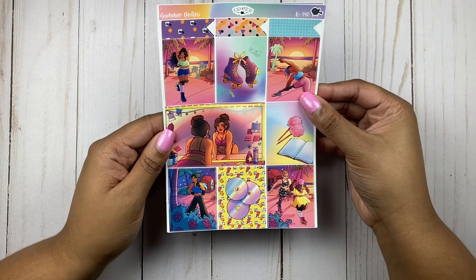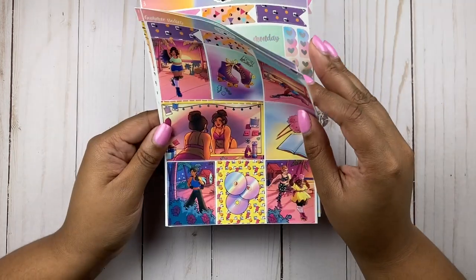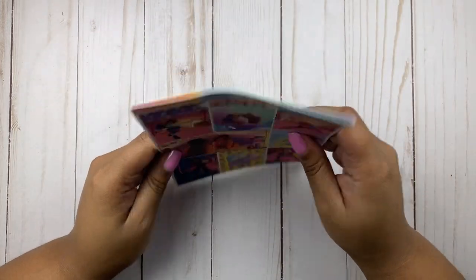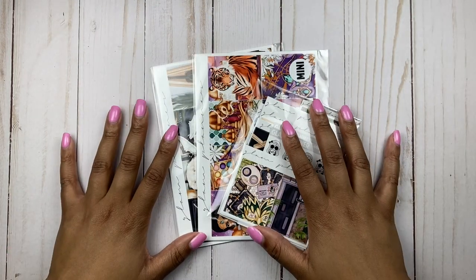But this is stunning. I think if she has a bigger size, I might get the bigger size next time, but woo, this is gorgeous. Shout out to Birch and Birdee for this one, because this is stunning. All right, you guys, next up is Glam Planner.